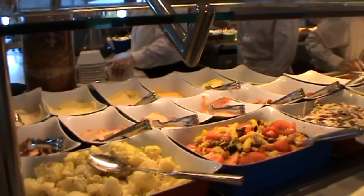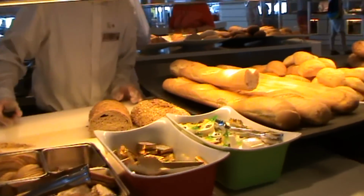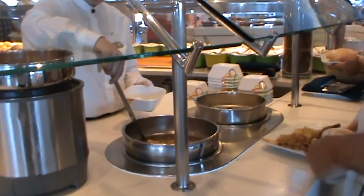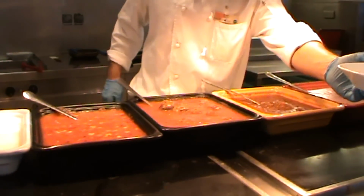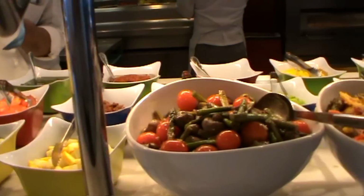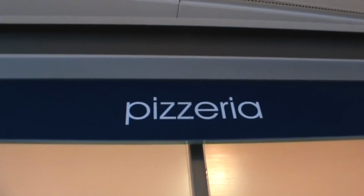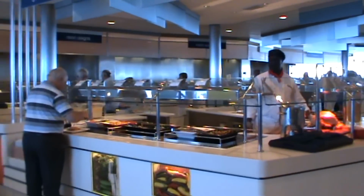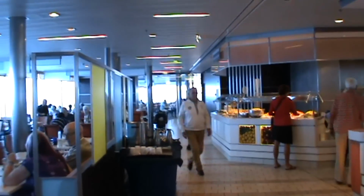There is also a waiter service here, and although it's a help yourself buffet, you can always ask the waiter to get you a particular drink or any additional items that you require. In the pasta kitchen and pizzeria area, there are a number of dishes that are pre-prepared, but you can ask the chef here to create something that you particularly like. So you can select your own toppings, for example, for your particular preference in pizza, or they will make up a pasta dish to your liking. Overall, a very, very nice buffet area.